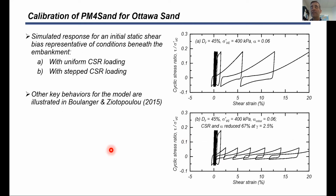We're also interested in testing how the model behaves under a regular loading path. I'll throw these in as just examples. The first thing we're going to do, in this top graph, you see a stress strain response with uniform cyclic loading, but with a static bias on it. The static bias is to approximate the effect that we have a slope, so we always have a driving stress in one direction. When you do that, the stress strain response is going to accumulate strains in the direction of the driving stress. That's pretty much what we expect, and you like to see how your model behaves for that kind of loading condition. In this case, the static shear stress ratio is about 0.06.